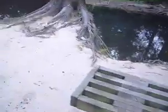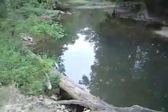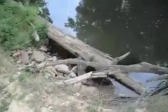This is the southern bench of the two. It's also known as the southern fishing spot here at Heinemann Park. And you can see we've got a big tree down here.